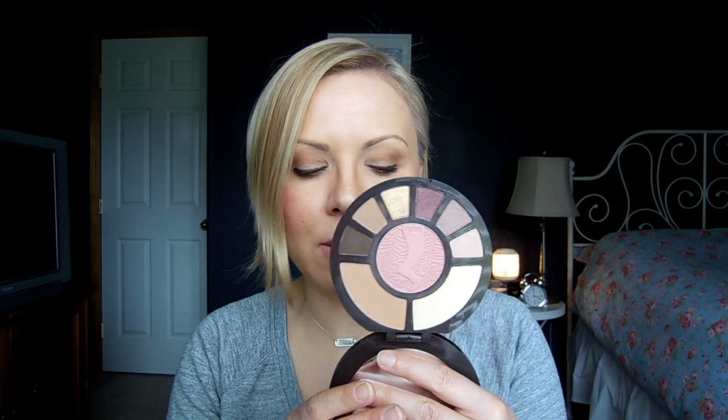I've also been loving the highlighter in this palette. I am wearing that down the bridge of my nose today, as well as a little bit on my Cupid's bow. This palette overall, I'm so glad that I finally picked this up. It is still available at Ulta. I will put a link down below for you guys. I believe it's like $38. It's not super expensive, and I've used everything in here, and it's really good quality.